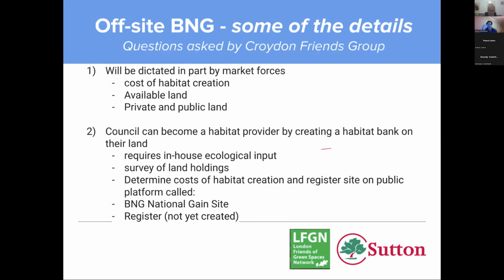So I wanted to go into a bit more detail around BNG, the offsite environment, because I think that's really the key area you're possibly most interested in. I've described it as some of the details because there's a lot of detail and not all of it can be summarized in 5 minutes. But the Croydon Friends of Groups got in touch with me and asked two questions, which I thought I would try and explain here.